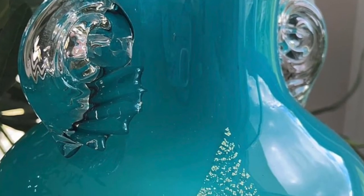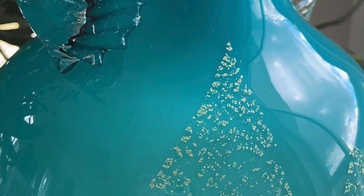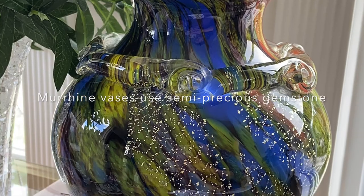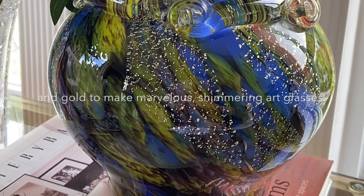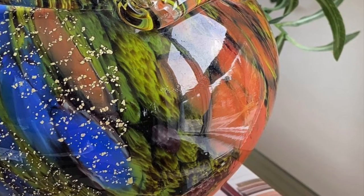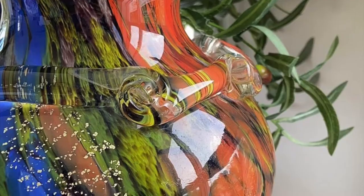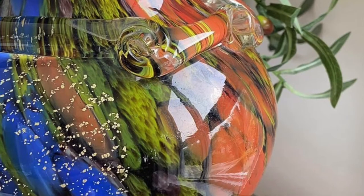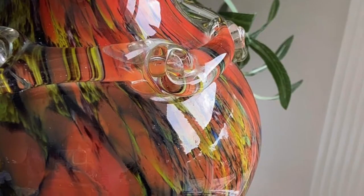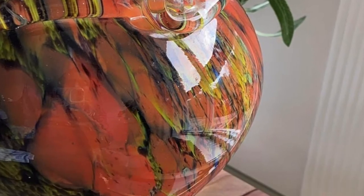Based on my research, these beautiful and exquisite glasses and vases are called Murrhine vases or Murrhine glasses. It is thus called because of the application of a material called murra, which is a semi-precious stone used to make costly vessels in ancient Rome.